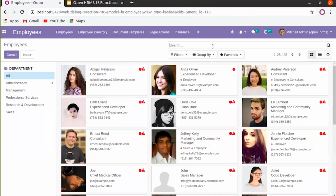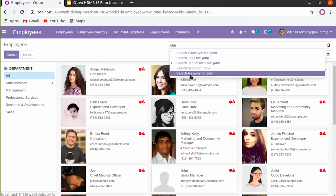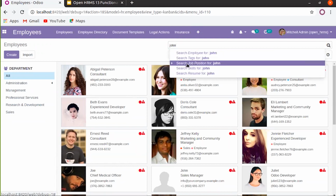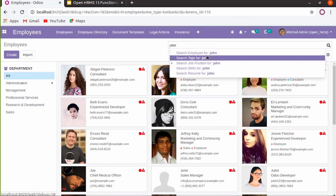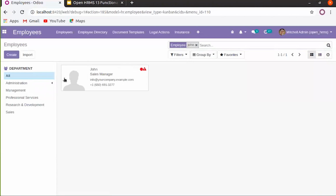So let's search for John, the employee which we have created. By default you can search based on employee, tags, job position, skills or resumes. By default it gives preference to the employee, so whenever you type some text here, it searches whether this name is available in the employee. I want to search for John here, so I just press enter. You can find the details here.